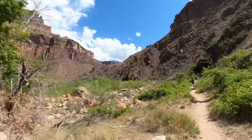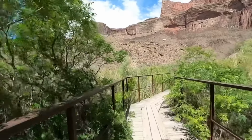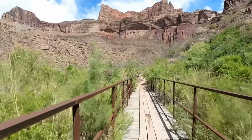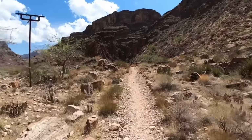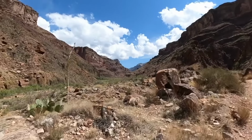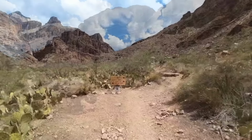As you go up, you're going to get little glimpses in the distance of the North Rim. And then we're going to do this last bridge for a little while, across this wider area. And then from here on out, the canyon kind of widens out. And the slope starts going up a little bit. It's almost undetectable, but it does start to go up a little more than before.